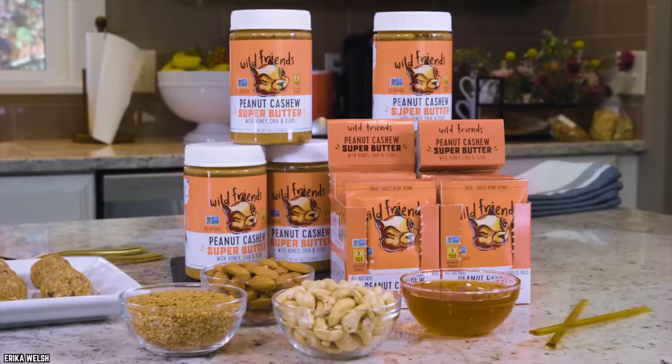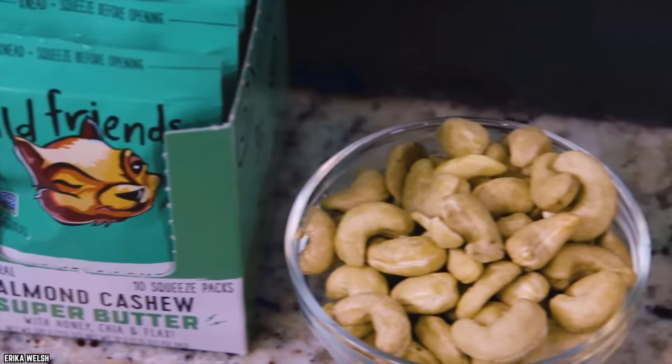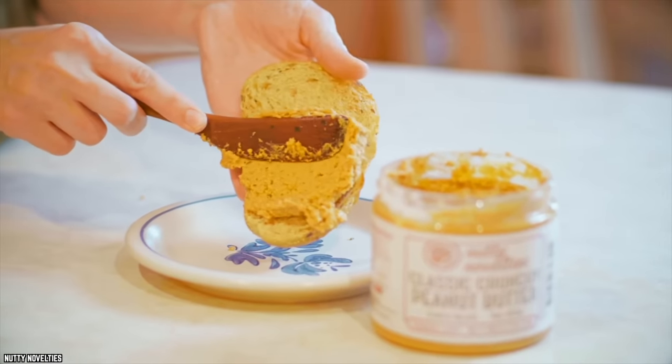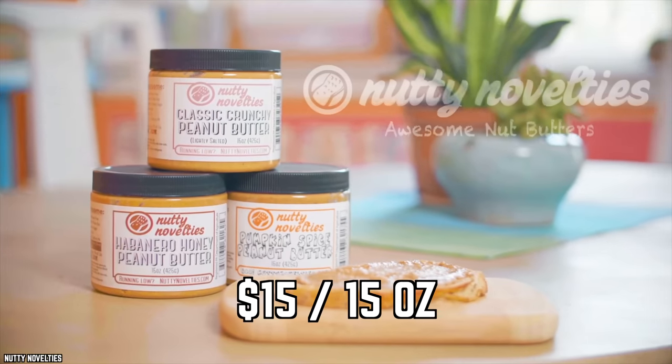This hasn't stopped peanut butter makers from making pumpkin-flavored versions of this lunchbox classic. The Wild Friends brand may not be as well known as Skippy and Jif, but it does offer a popular seasonal edition pumpkin spice peanut butter. Nutty Novelties also sells a seasonal pumpkin spice peanut butter, but it's a little pricey at $15 for a 15-ounce jar. Wow, that good, huh?